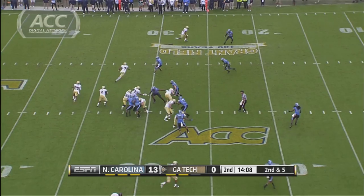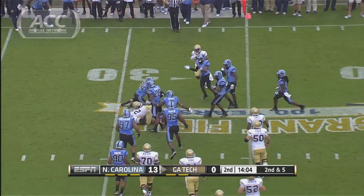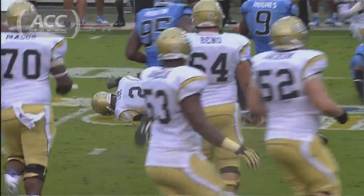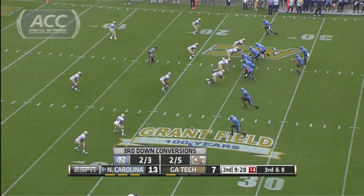Talking about that defense versus a year ago, looking much better today. Vadley gets drilled by Brian Walker. This is the risk of a running quarterback, taking some big hits, but Vadley, even though he was hurt there, would return to the game and would play a huge role.